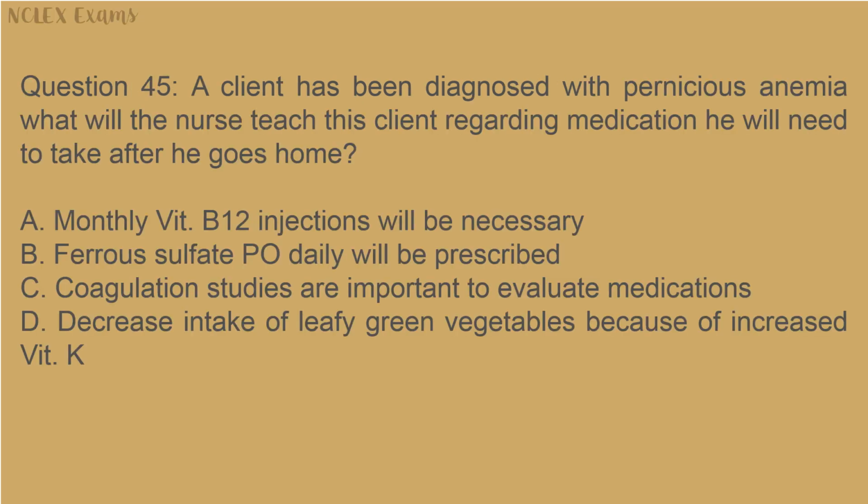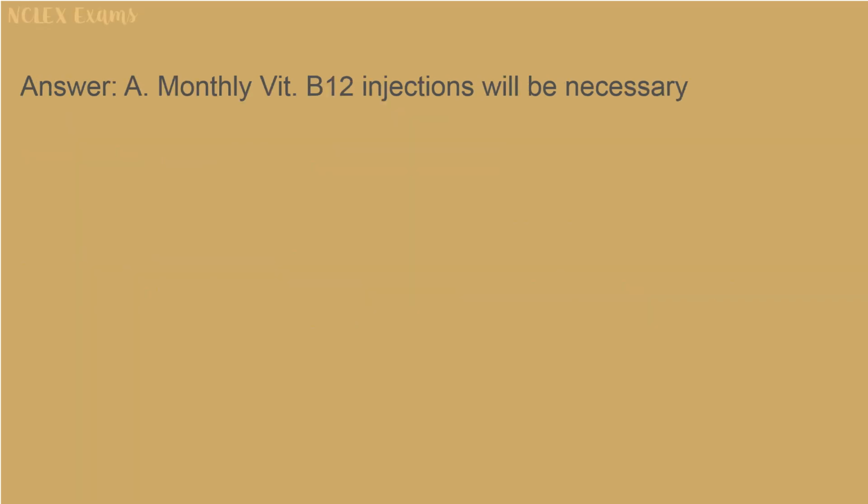Question 45. A client has been diagnosed with pernicious anemia. What will the nurse teach this client regarding medication he will need to take after he goes home? A. Monthly vit. B12 injections will be necessary. B. Ferrous sulfate daily will be prescribed. C. Coagulation studies are important to evaluate medications. D. Decrease intake of leafy green vegetables because of increased vit. K. Answer: A. Monthly vit. B12 injections will be necessary.